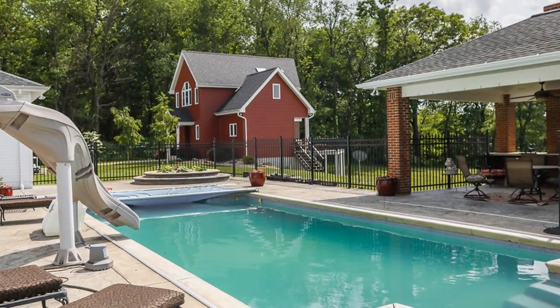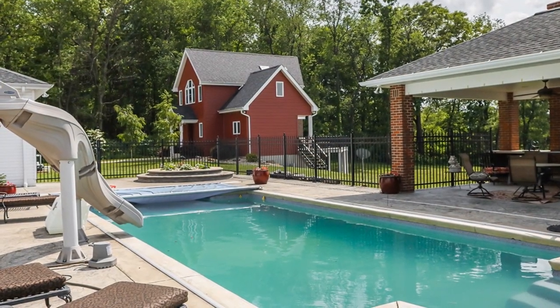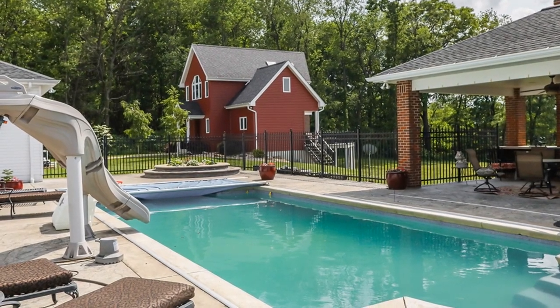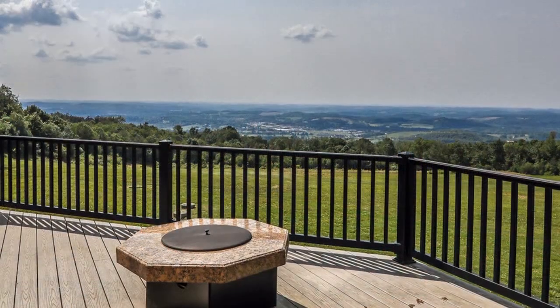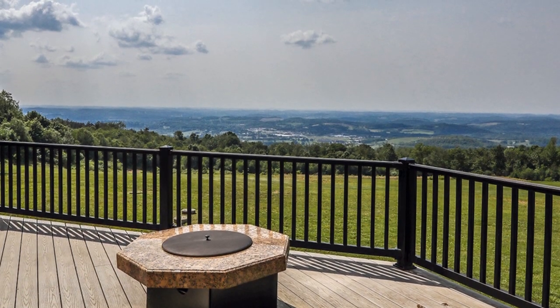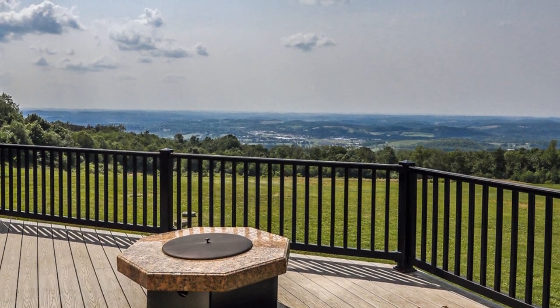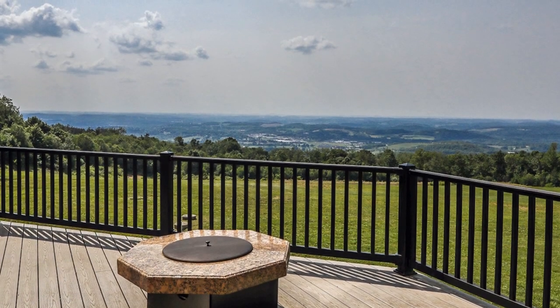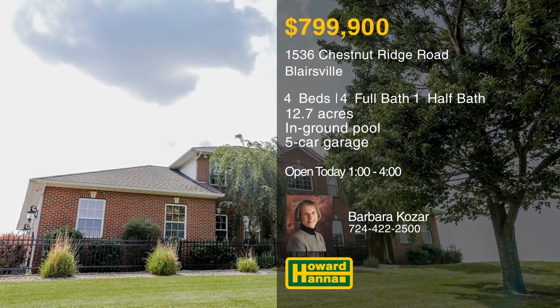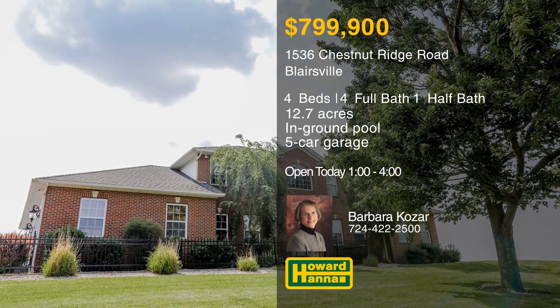A pool house with an outdoor fireplace accompanies the in-ground pool, and a gated and lighted driveway leads to a 5-car garage. Spectacular views are visible from the deck, and the property is adjacent to the state game lands and less than 2 miles away from a public golf course and the convention center. Barbara Kozar would like nothing better than to answer your questions and provide a personal tour.